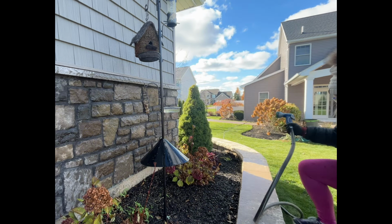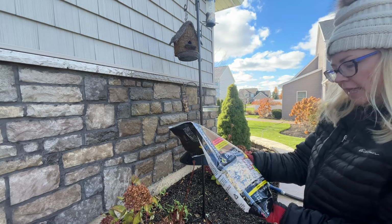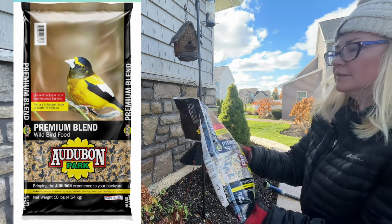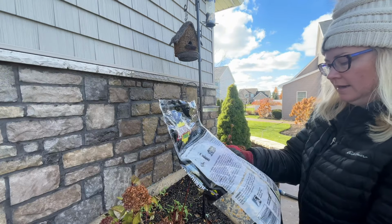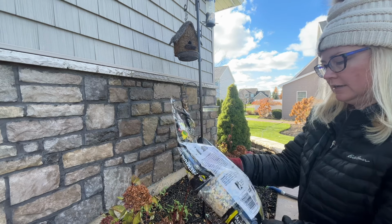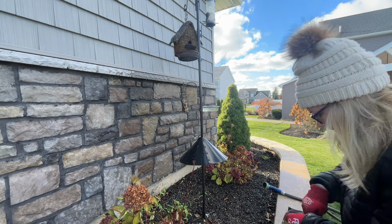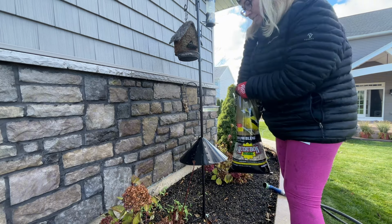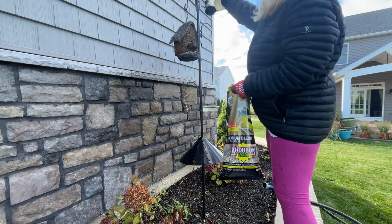This is the bird feed I've been using as of late. The brand name is Audubon Park, and it attracts cardinals, grosbeak, sparrows, towhees, mourning doves, quail, buntings, and others. It's made in the USA, the good old USA. And let's see if I can tell you what's in it. White proso millet, black oil sunflower seed, cracked corn, safflower seed, striped sunflower seed. So we'll just give our birds a quick refill. And I'll give this one, which still has some in it, but I'll just kind of top it off.